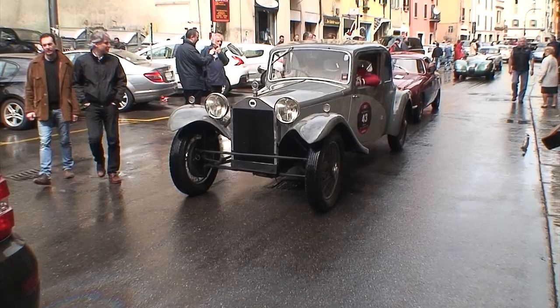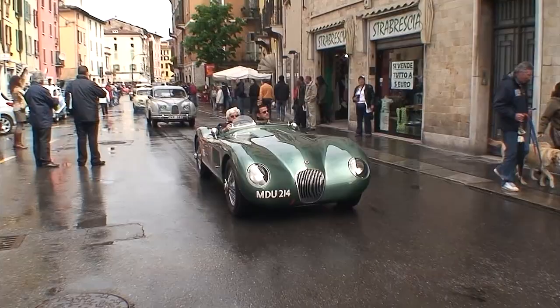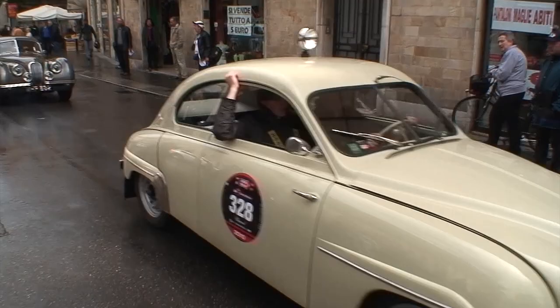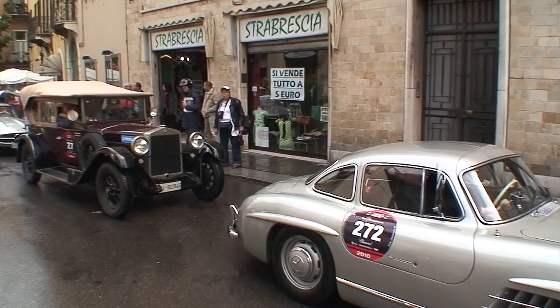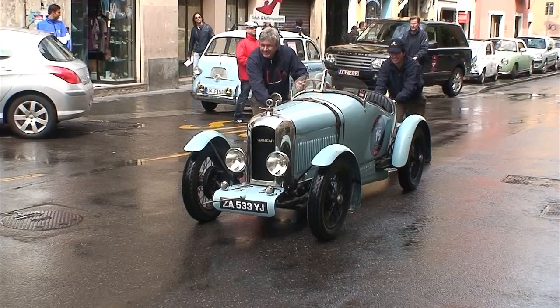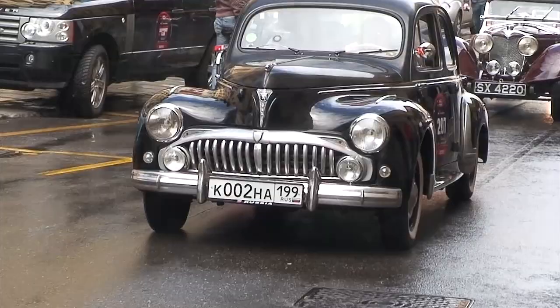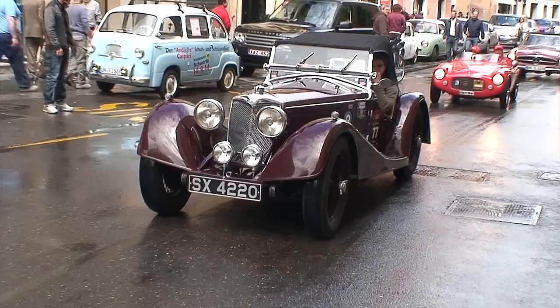All right, here's the Lancia. I guess a little Fiat. Saab, Jaguar, Mercedes. Contrasting vehicles, Mercedes and a Fiat. Brave man, no bumpers. I think they're being practical. Emil car. A French car. No, this is not a 42 Chevy. I think it's a Peugeot of some vintage. Here's a Riley. And a Stang, I believe.